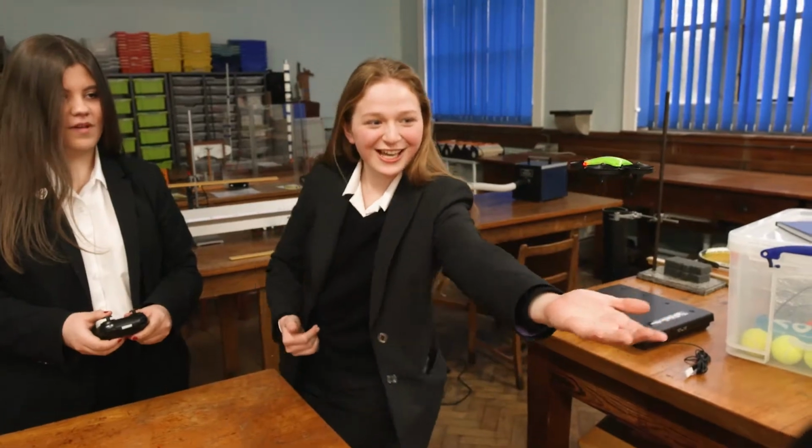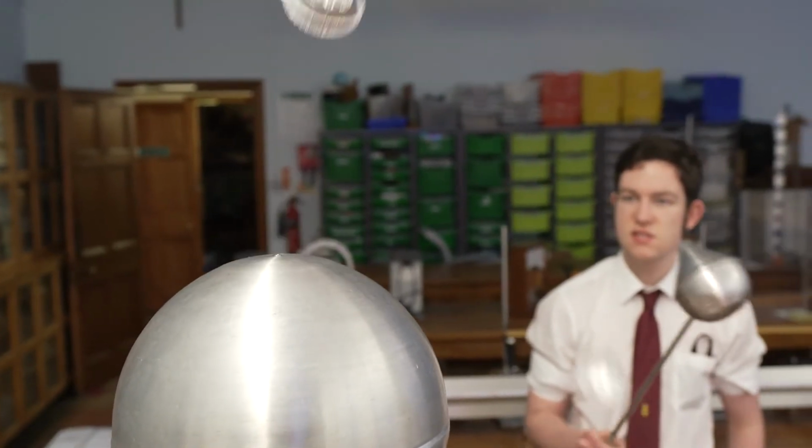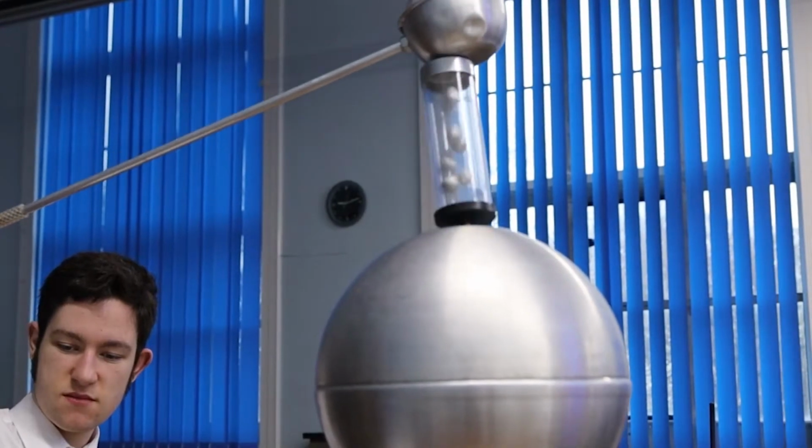Something that I've really been enjoying that we did fairly recently is the use of the Van de Graaff generator. This kind of demonstration really helps bring to life the theoretical concepts, rooting physics within the real world.